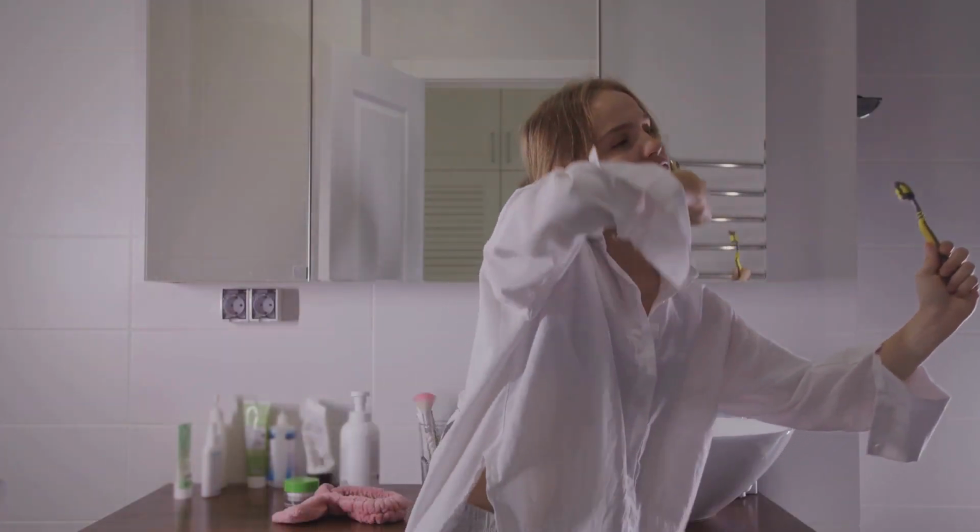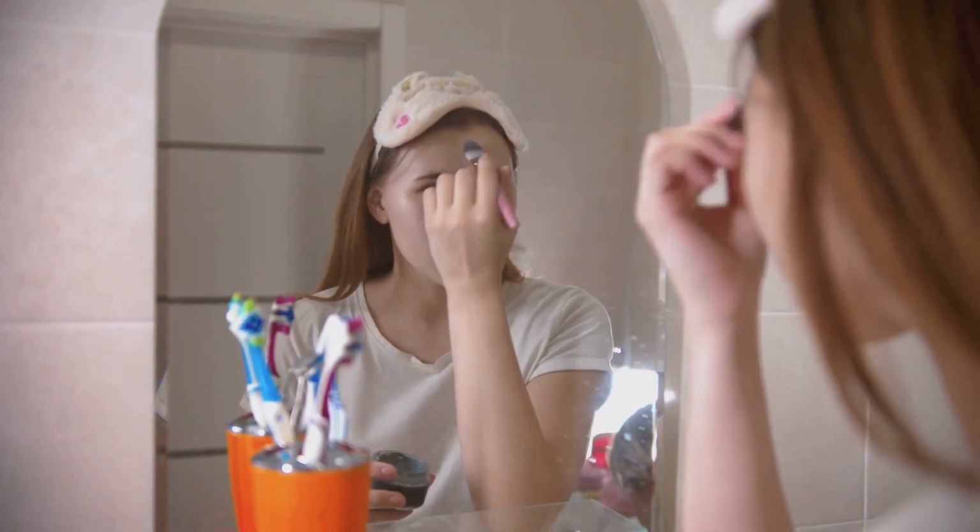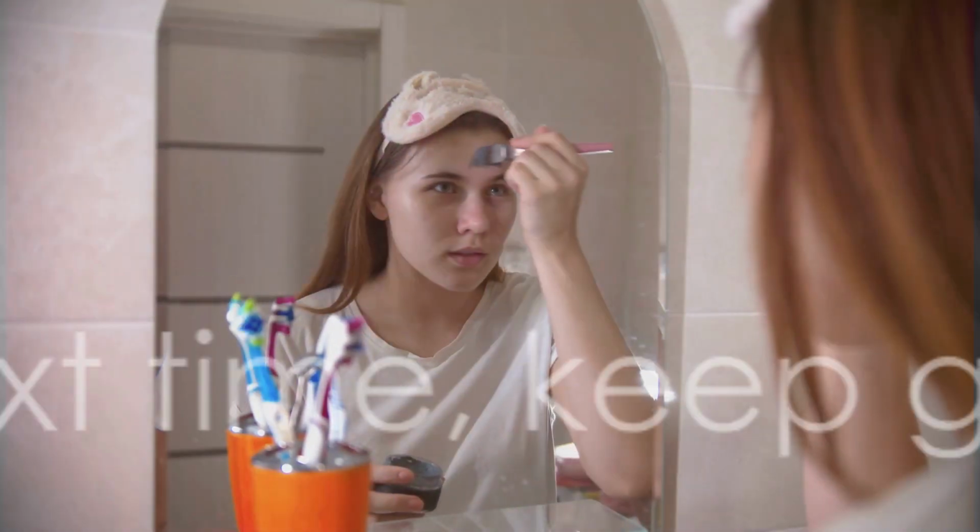With all this information at your fingertips, you're well on your way to revolutionizing your skincare routine with an electric facial cleansing brush. Until next time, keep glowing.